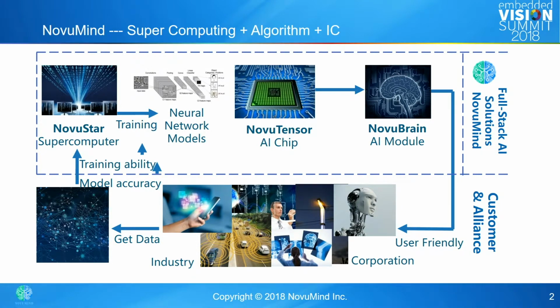With this supercomputer, we can train the network much more efficiently. So we can explore much better design architectures, a lot of multi-topologies. That's how we make better AI models for the same job. And all these models are put together onto our AI chip, which we call the NovuTensor. On top of this chip, we run the AI models, and we make it into modules.